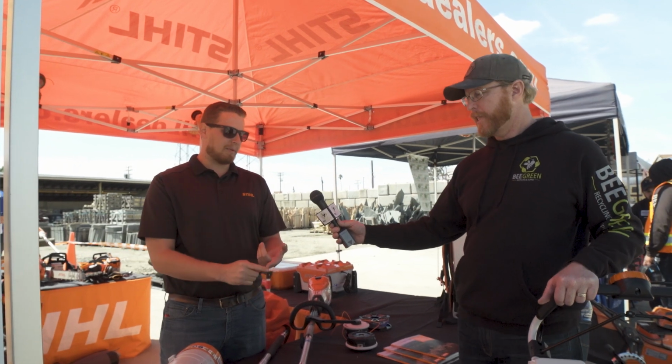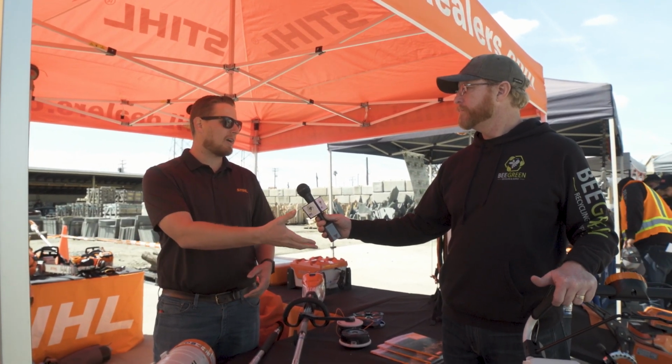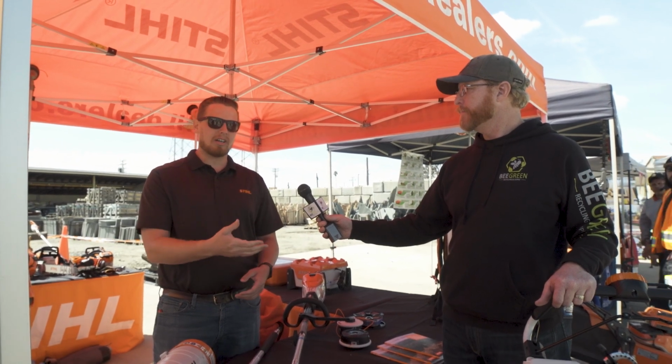And truly, whenever someone buys a piece of STIHL equipment from you, they know that they can bring this unit back to you. It'll be coming back to trained professionals that can fix that equipment, something that you can stand behind, and that your end user, your customer, knows when they walk away with a STIHL piece of equipment from BeeGreen, they're getting the best thing they possibly can on the market.